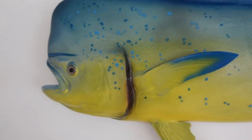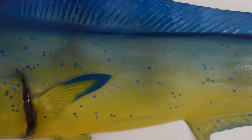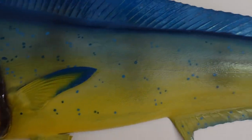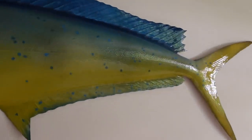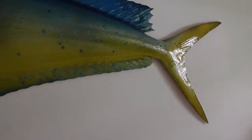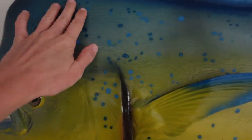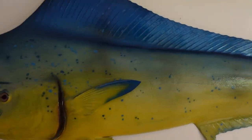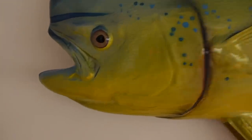Let me go into the close-up because this thing is just stunning. Let me show you. So I've had this mount for a few years now. I'm not exactly sure, at least 4 or 5 years it must be now. And it still looks like brand new. I only dust it maybe once every 6 months. I really don't dust this very often. I just take a lightly damp rag and wipe it. It's not bad at all, but check out the detail.